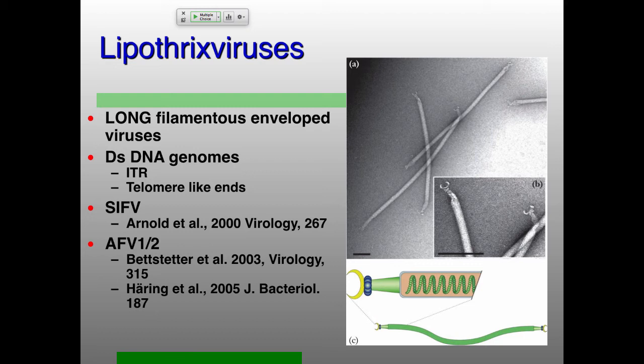So, to finish up, which again will take us about half an hour, skimming through some of these other families of viruses that really deserve lectures in and of themselves for each one. The Lipothrixviruses, which I mentioned already, have these long filamentous structures. What I didn't mention is how long they actually are. These virions are almost 2 microns in length. Considering that they infect cells that are only about a micron in diameter, the virion is twice as long as the diameter of the cell that they're infecting.